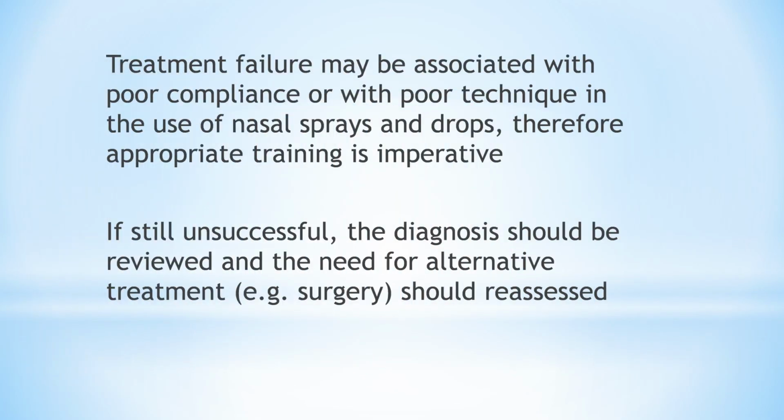Treatment failure may be associated with poor compliance or with poor technique in the use of nasal sprays and drops. Therefore, appropriate training is imperative. If still unsuccessful, the diagnosis should be reviewed and the need for alternative treatment should be reassessed.